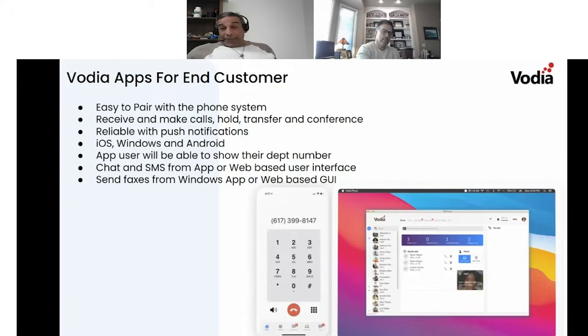And a couple other things that can be done is chat and SMS, MMS from the mobile apps, Windows app, or browser-based user portal. And you can, again, send faxes from the Windows app or the browser user portal.